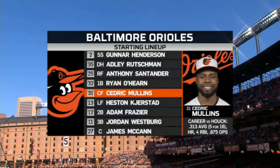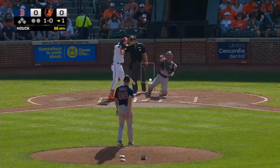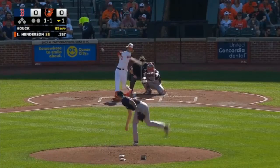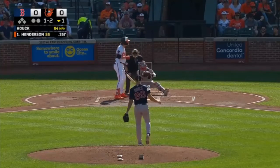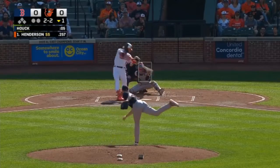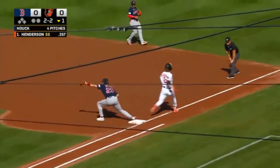Tanner Houck, a pitcher, he's hit pretty well, 5 for 16. Assortment of pitches. There's the slider. It's one of his best pitches. When you consider 3 weeks, hard, you know, liquid diet and all that. I mean, the Orioles have hit him well. That's the slider, which has been one of the signature pitches in spin. Henderson to the left side. That's the shortstop, Trevor Story, who throws him out. But it is a career high.